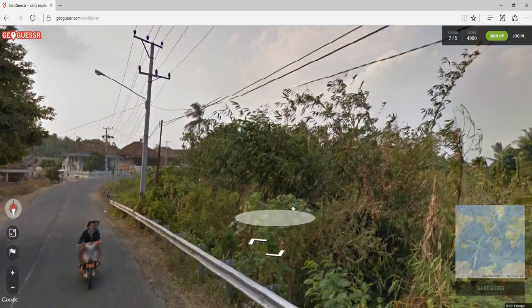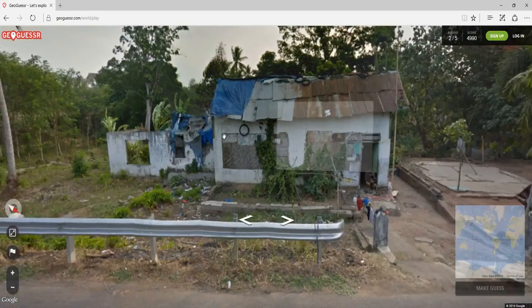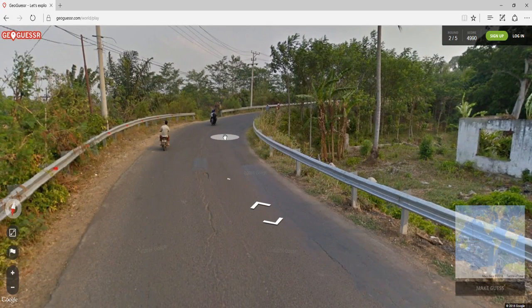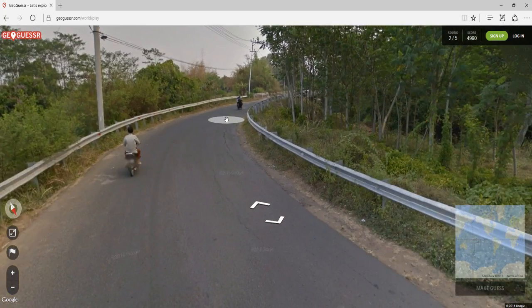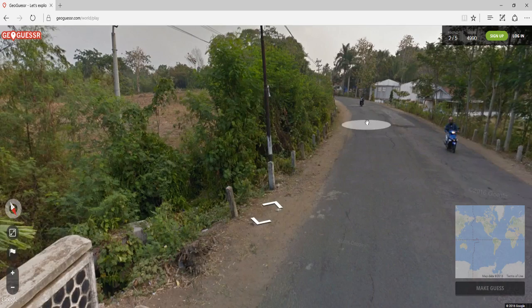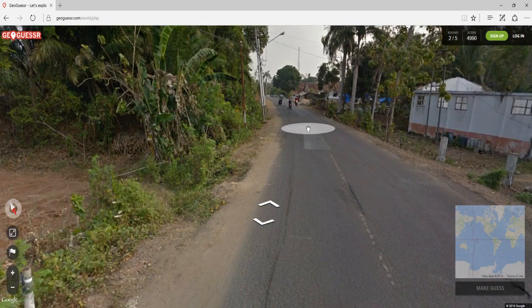Nothing to sneeze at, especially given that we were in Australia. All right, tropical. Right off the bat, we're somewhere tropical. Buildings look a bit ramshackle here. That doesn't mean anything right now. Once again, people are driving on the left.